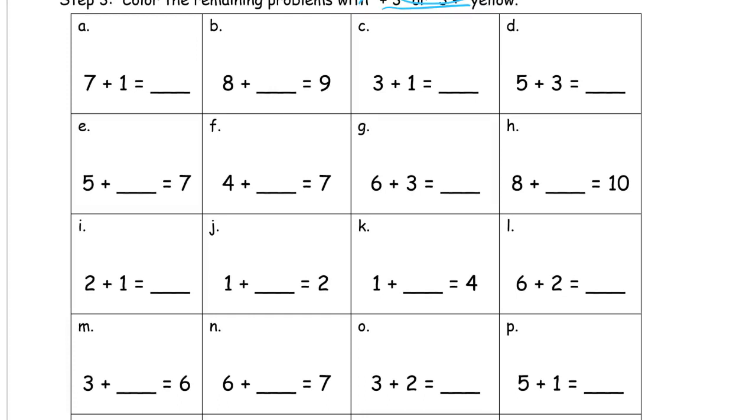We'll start with A. 1 more than 7 is 8. Here we have 8 and 9. So, 9 is 1 more. That's a plus 1. 3 plus 1 is 1 more than 3. So that's 4. 5 plus 3, that's a plus 3, so 5, 6, 7, 8. 5 plus, what is that, plus 1? Plus 1 would be 6, so plus 2 is 7.